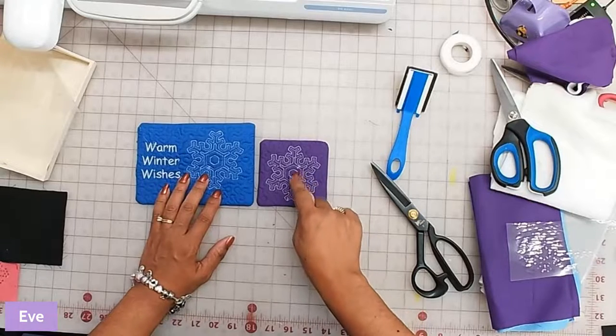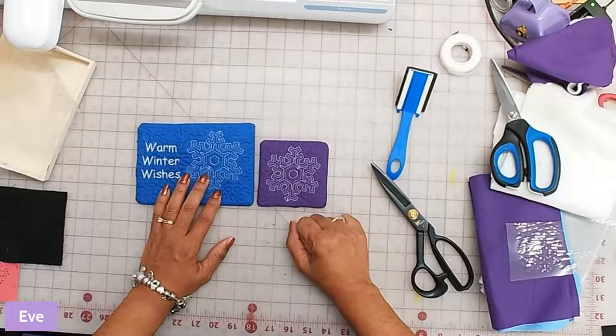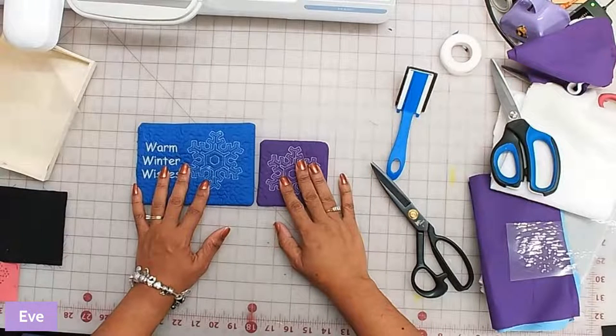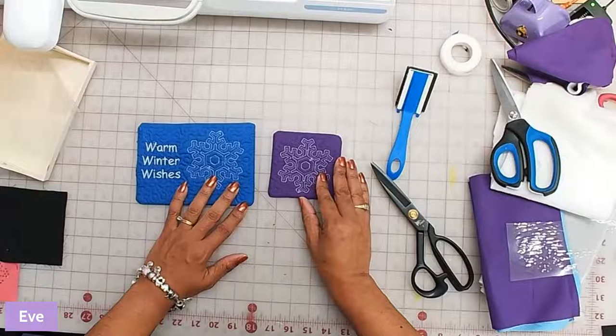And then I'm going to try and fix this one too at some point tonight if I'm not too tired, because it's been a long day and it was a long night.